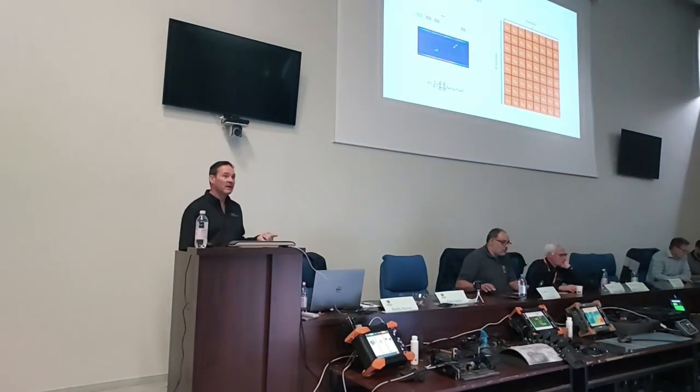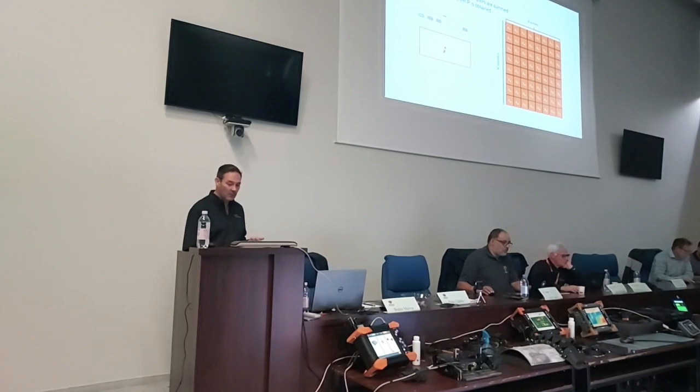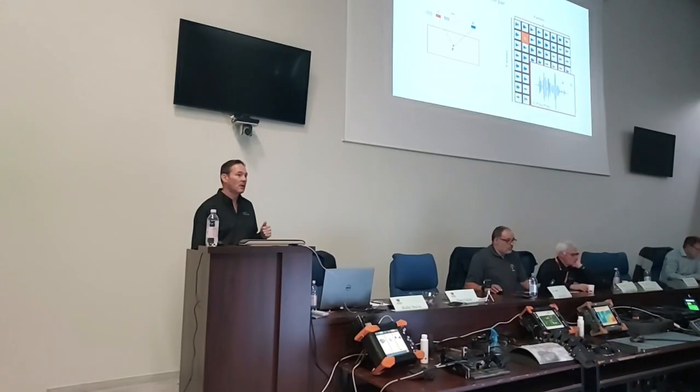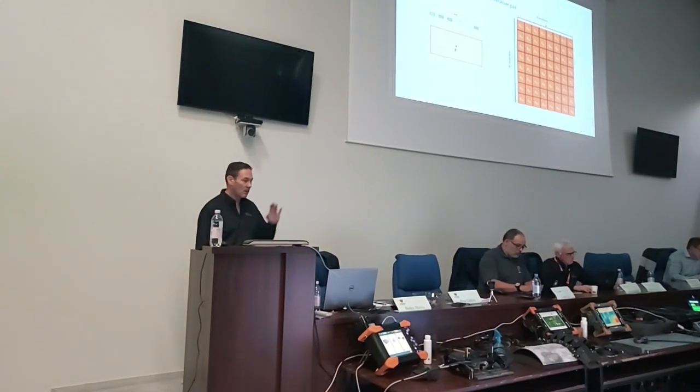But this is amplitude based. As we've seen earlier, we're basically looking at the amplitude. If there's no amplitude, if there's no reflection, then obviously we don't have any results there, and it will be a blank pixel. The other thing we can do is phased coherent imaging. With phased coherent imaging, we're basically looking at the phase rather than the amplitude. So it doesn't matter how big the reflector is, we're going to get either a plus or a minus, a positive phase or a negative phase.